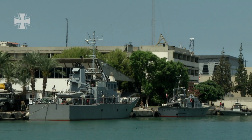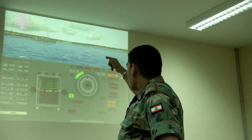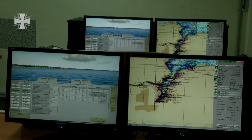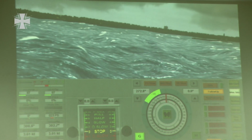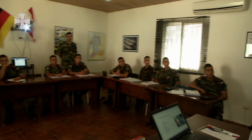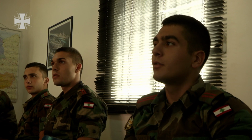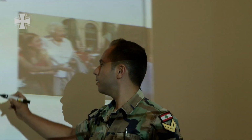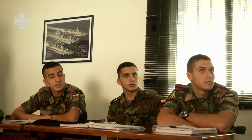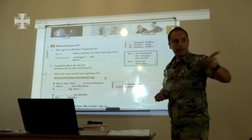Examples are a specialist electronics laboratory and this ship simulator, which prepares young cadets for their duties on board ship. And German is one of the languages on the cadets' curriculum, besides English and French. With good reason. For several years now, the German Navy has trained 2 cadets at the Mürwik Naval Academy in Germany to prepare them for leadership roles in the Lebanese Navy.